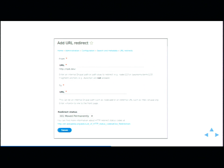So that's how the module looks at the moment in Drupal 8. There's the user interface for adding a redirect. You can enter the from URL that you want to get redirected and to where you want to redirect to. That's basically most of the user interface you can see in this module.